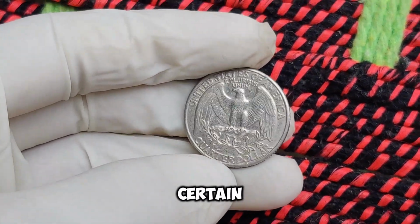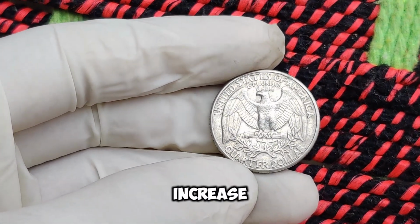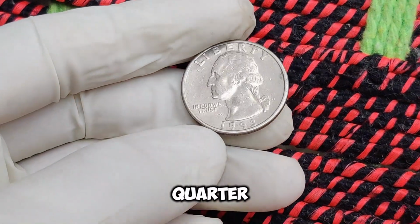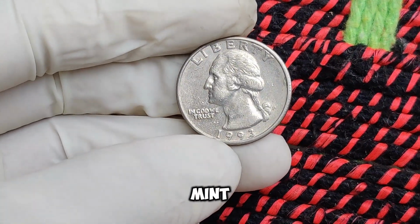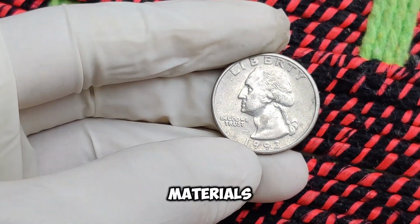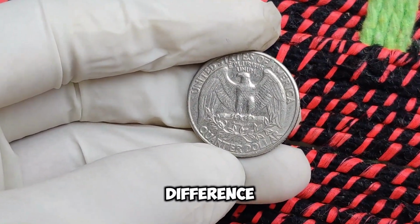Additionally, certain minting errors, such as doubling of the design or off-center strikes, can significantly increase the value of a coin. The 1993 D Washington quarter is also made of a copper-nickel clad composition, which was standard for quarters after the U.S. Mint stopped using silver in 1965. While the materials themselves aren't particularly valuable, the coin's rarity and condition make all the difference.